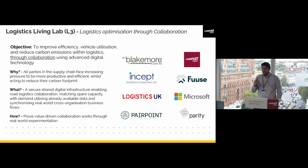A bit of scene setting. We know businesses want to be more productive, they want to be more efficient, and they want to reduce their CO2 footprint. That's necessary for us to reach net zero by 2050. You can imagine how difficult that might be, particularly in logistics, where the core service generates CO2 itself. Vehicles are going up and down the country, delivering goods, delivering orders, and they will generate a lot of CO2.